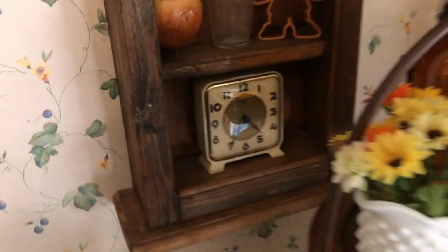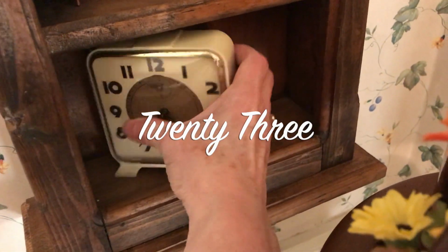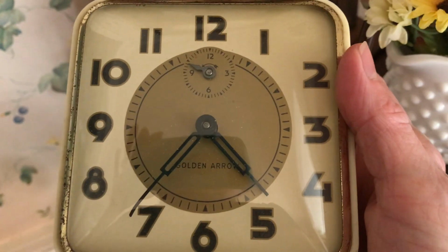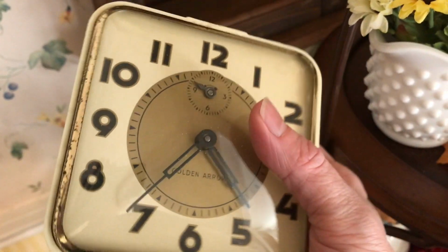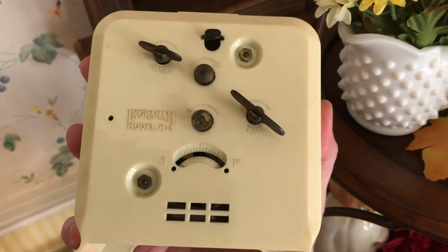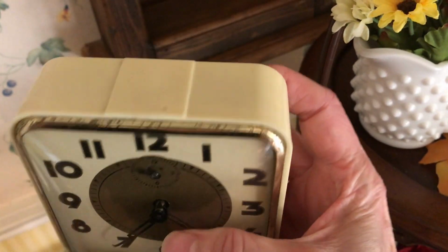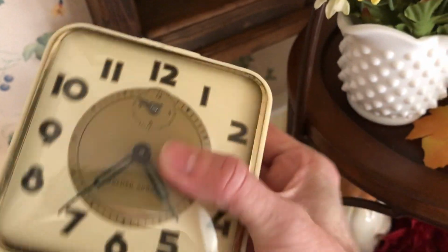I've had this clock for many years as well, and I love the shape of it and those two colors on the face there, and then the trim around the edge of the face and how it's kind of old looking. Just love everything about this one, and there's a little area on the top that's raised. That's kind of unique.